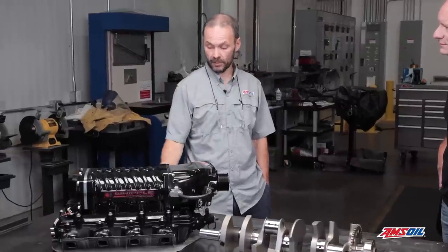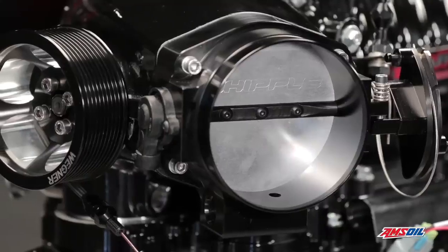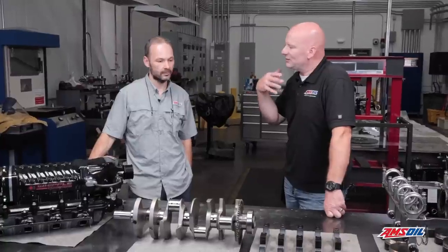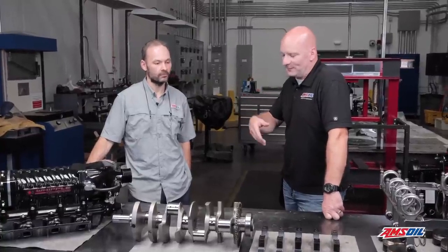Whipple sells them with the full intercooler. When you're talking pump gas, keeping your intake air temperature down is very important. We've kind of cleared that pump gas hurdle. The supercharger is going to help us with that.